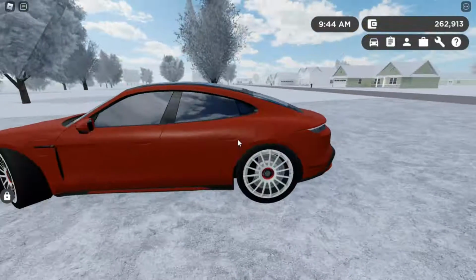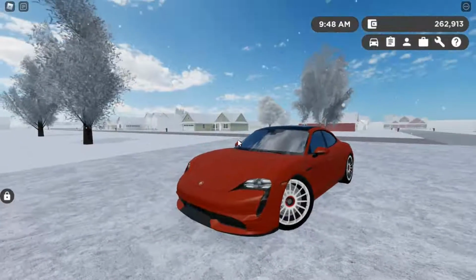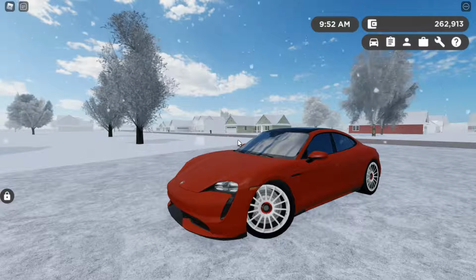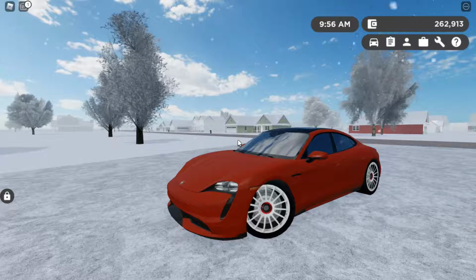And this car does come with active aero as well, by the way. So cool. Right? So, beautiful car. The Porsche TAYCAN is a very beautiful, very pretty sedan, I guess you would call it. Would you call it a sedan? Even though I'll say this is a sedan, for some reason the devs put it in the coupe section.